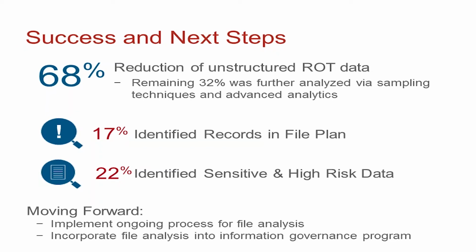As they delved into that a little bit more, they found about 17% of the total content could be identified as a clear record that actually fit in their existing records plan, and this is why they put in place a platform that would not just allow them to clean this data up, but actually store it long term. And they also found about 22% of data that was sensitive or high-risk data that was unsecured, that people had access to where they shouldn't. Now, the 17 and 22, there was some overlap there. There was some sensitive information that ended up being records, but one way or the other, they had to find a way to remediate it.